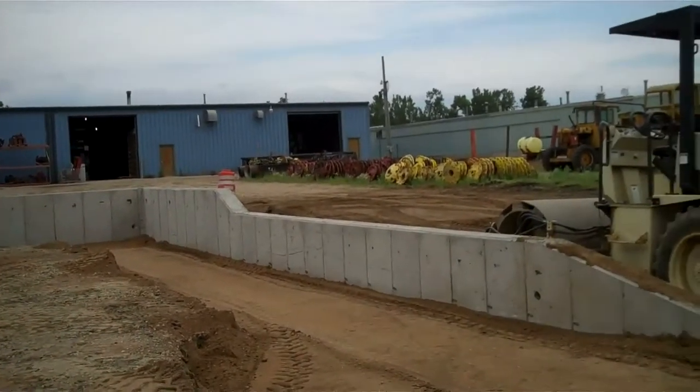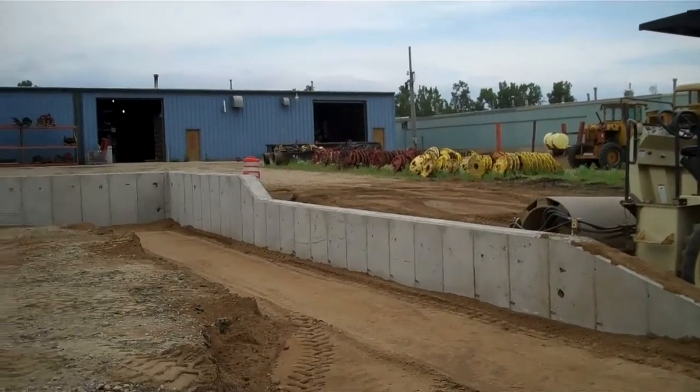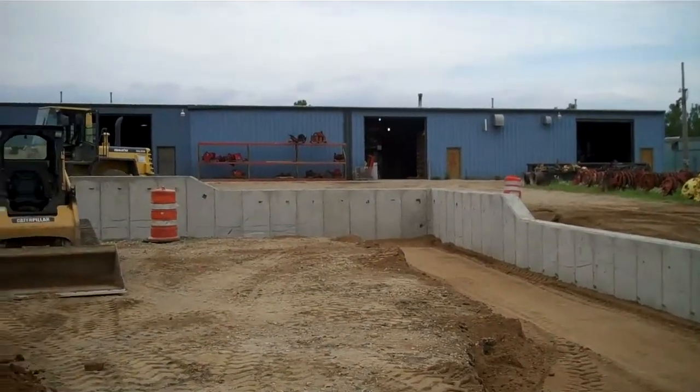Lots of renovations necessary for the highway project, taking out our loading dock and our front entrances.